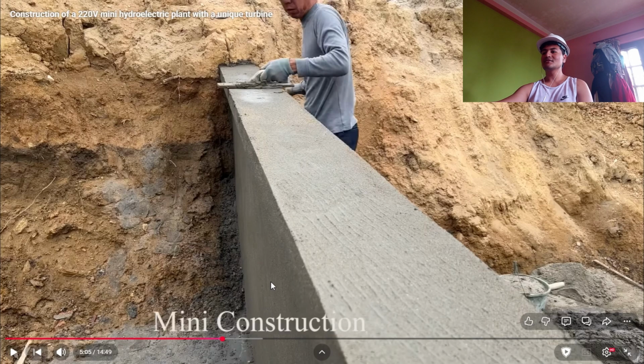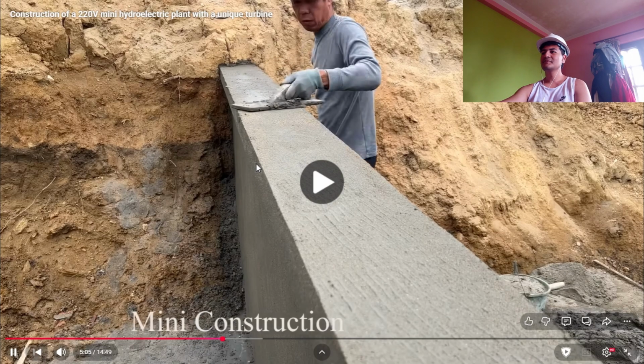Because if this thing is not built on solid soil, and if the soil is mixed with organic matter and it's like a weak soil, like black cotton soil, then this thing could collapse instantly. But if it is built on a really strong soil, clay, then this thing is solid.